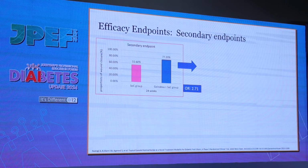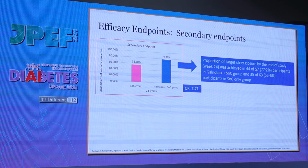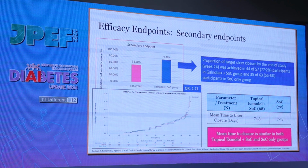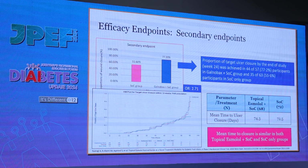And the other secondary endpoints that we looked at were also significantly better in the treatment arm as compared to the standard of care arm. As you can see here, 77% had closure at the end of study, that is week 24. At week 12 also you found that a higher number of patients reached their target, had closure of the wound. At 24 weeks, as you could see, the number went up from 70 to 77%.